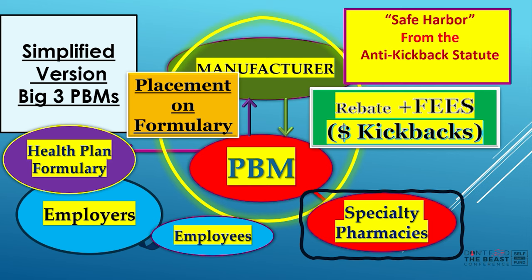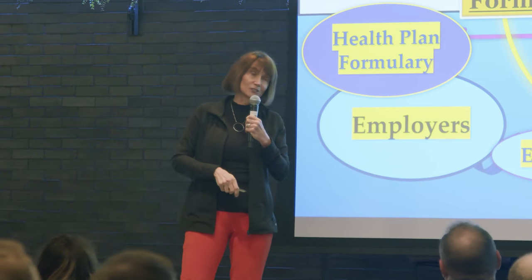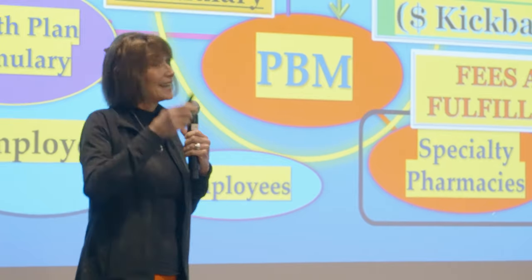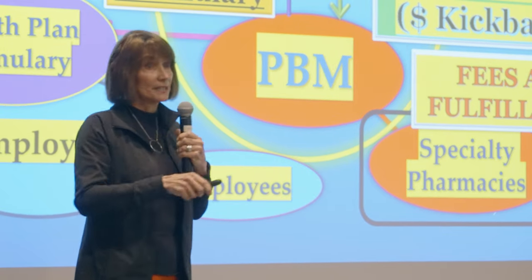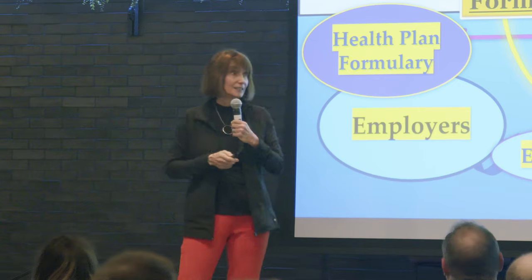This is the latest: specialty pharmacies. And yes, it has to do with white bagging. Now that they're all vertically integrated with the medical side, the pharmacy side, and the specialty pharmacy, they make a lot of money on specialty pharmacies. And it doesn't always save you money to white bag. We have a couple of really good examples of that.